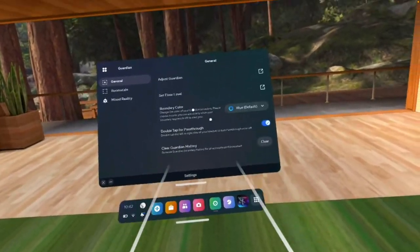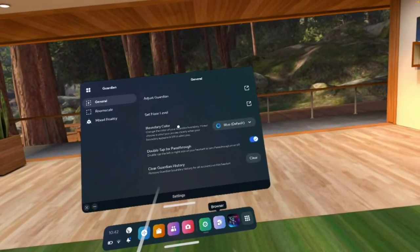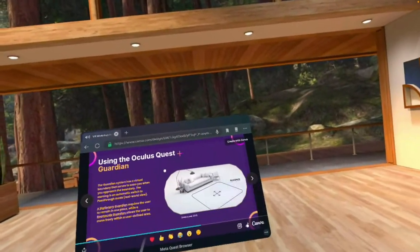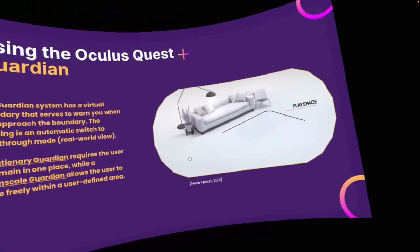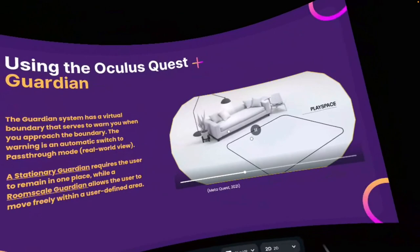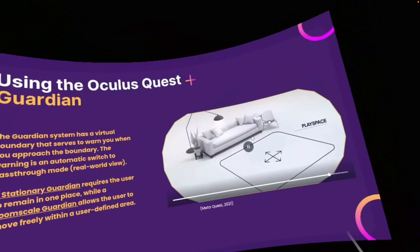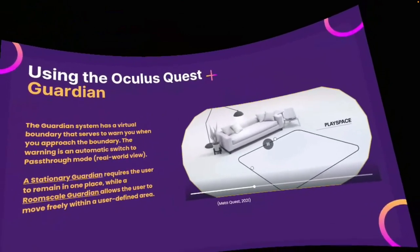Again, regardless of whether you use stationary or room scale boundary guardian, you want to be mindful of where the hard physical surfaces are in your environment. Some people set their boundary, if they're doing room scale, right up against hard physical objects like furniture, walls, or columns, but that's not really the best thing to do. You want to give yourself a little bit of buffer space between your boundary and any hard objects that might damage your system or harm you.